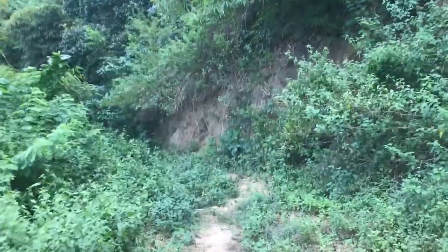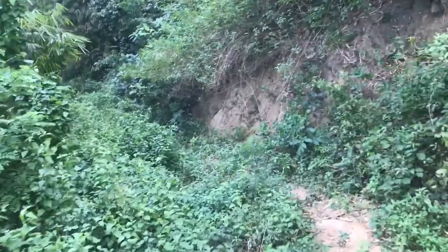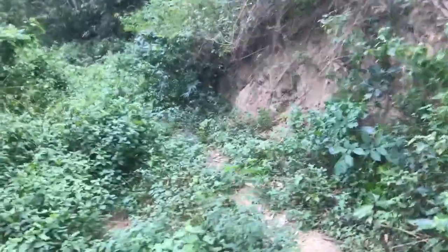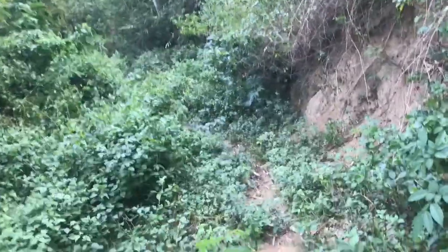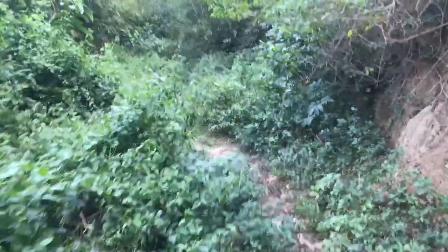Wow, this is the real deal, huh? See the excavation there on the right side? This used to be a road for cars. I wonder where it went. And I really hope none of these are the Indonesian equivalent of poison oak. I honestly don't know.